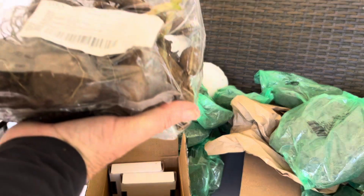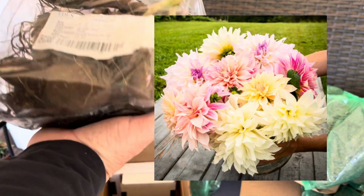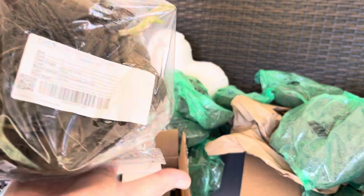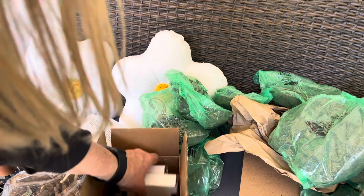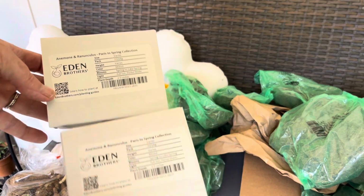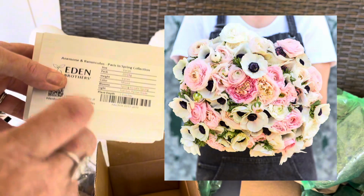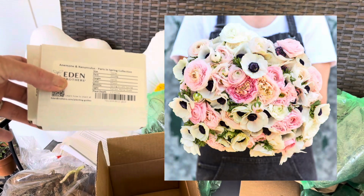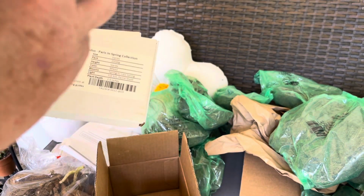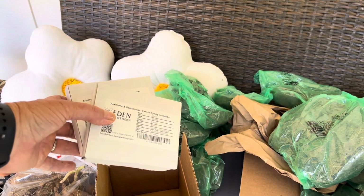Ooh, Dahlia. Dinner plate Dahlia bulb celestial mix. You're in there. Three. Okay. And what are these? Ooh, anemone and ranunculus. The Paris and Spring collection. So these I'm going to plant up in my orchard because I know they're pinks and whites. And I think the anemone has a dark blue black center with a white outside. But I'll find the photos of that.